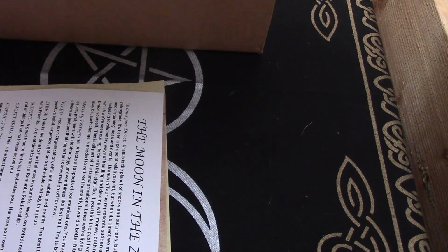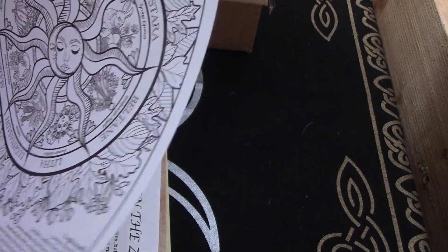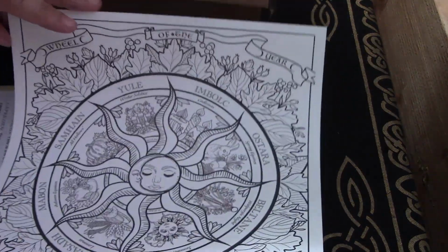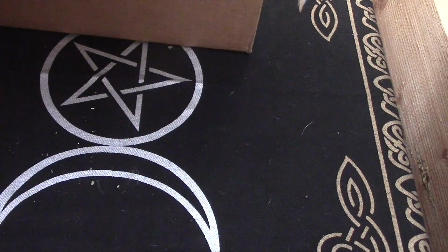Very good information. And then we have a beautiful coloring page with the Wheel of the Year. I love that. This is very nice. Color it, put it in your book of shadows, copy it off and put it in your book of shadows. Awesome. I love that. So I always put my papers aside and go into the box.